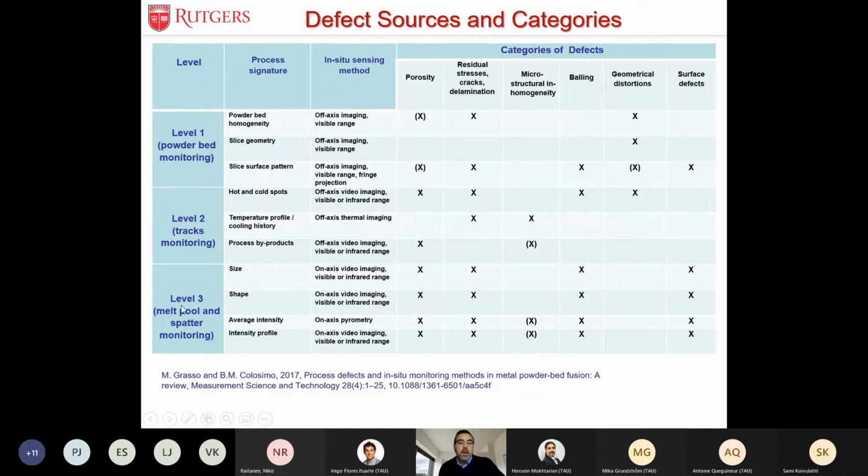At level 3, Meltpool and spatter monitoring, we're now looking at the process signature: the size of the Meltpool, shape of the Meltpool, and average intensity profile. And this time, on-axis video imaging is probably more advantageous, or accurate, I should say. On-axis pyrometry, and we can capture the porosity, residual stresses, microstructure, inhomogeneity, balling, and surface defects.